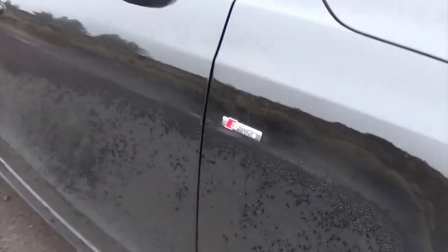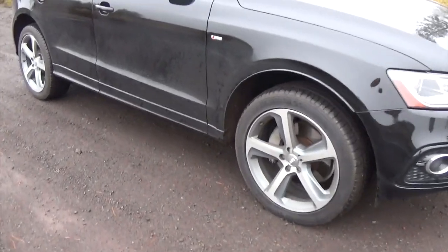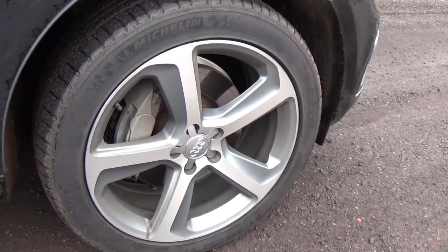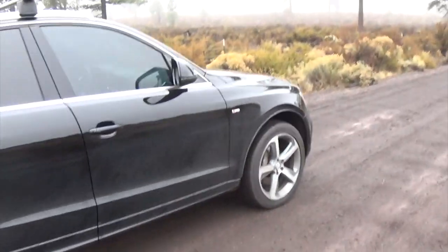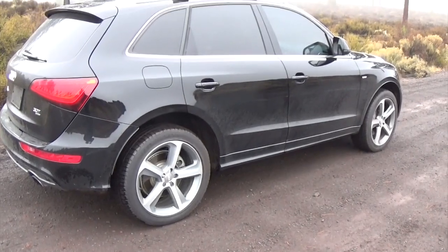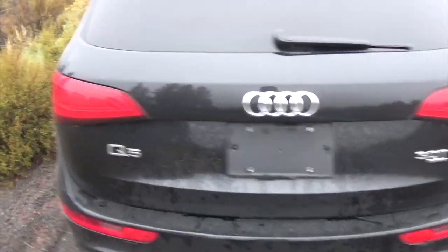Now, on top of that, they've got a number of other packages that are available. This has the S-Line package, which is kind of the sport version. The thing that I like about that package the most, and the reason that I want it, is because I really like these wheels. These are the sport 20-inch wheels. I think that they really kind of complete the look of the car. I'm not a huge fan of the Q5 unless it's got these wheels on it, actually. I think that it really makes the car.